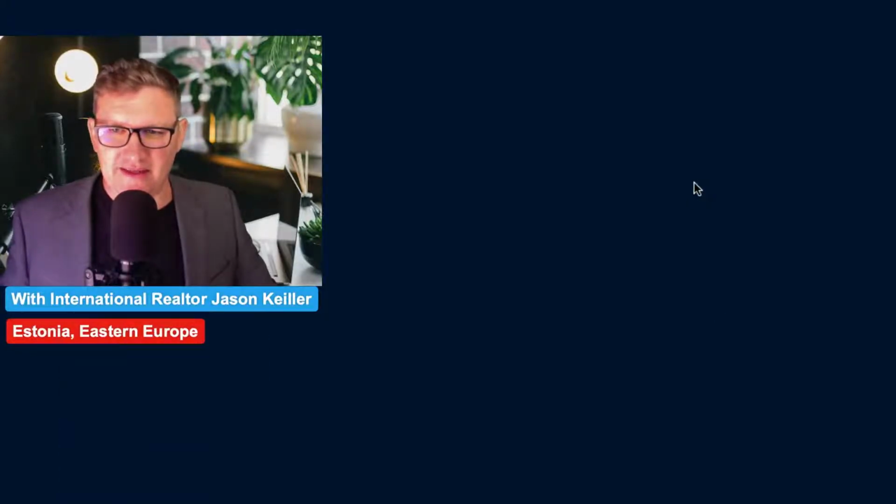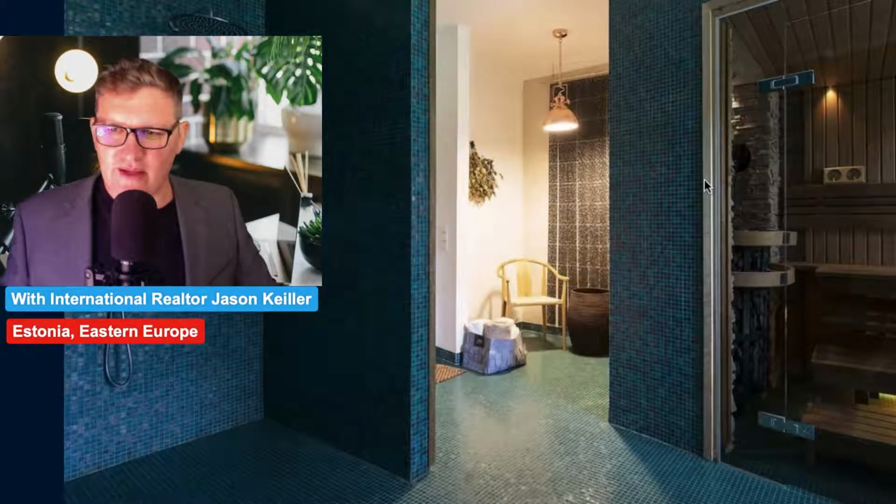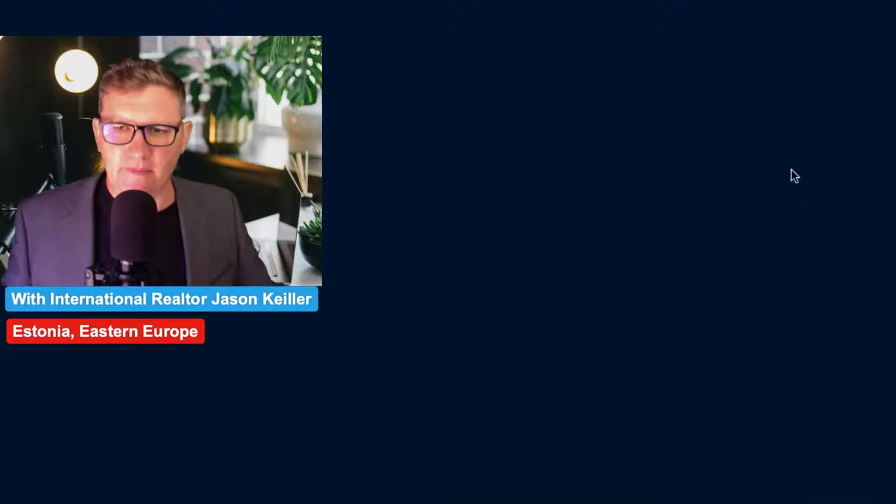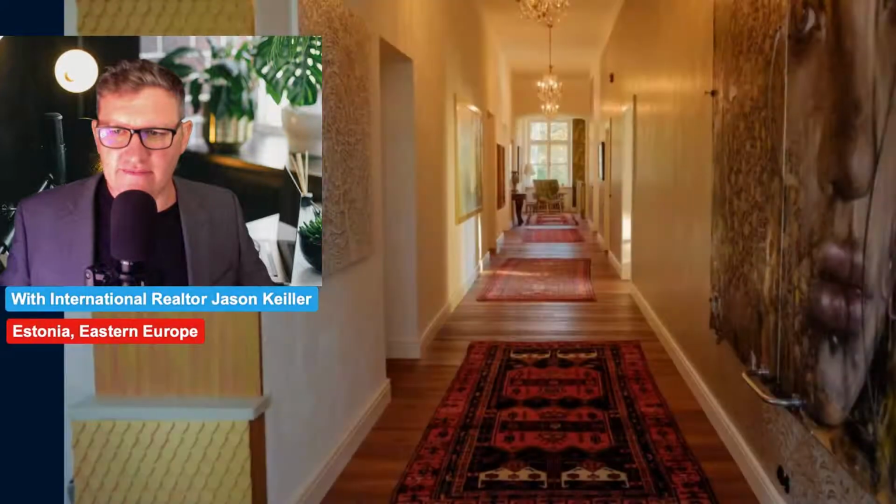But, I mean, there's so much going on here with this home from an interior point of view. There's the sauna again, and love the tiles. Love the green, teal, emerald tiles. And another shot there, different angle, different light, different feel. That artwork that we saw on the way into the home. And then a beautiful big hallway. Great use of rugs. Chandeliers.